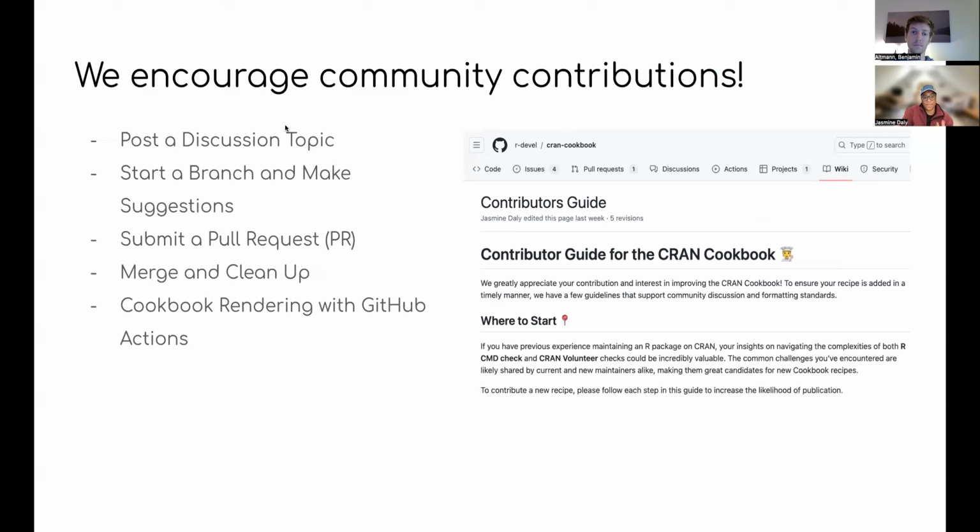So we really encourage community contributions. We have a bit of a pathway mapped out for folks to contribute. That includes starting out with a discussion topic on our GitHub repo, and then going through the process of making a PR and interacting with both Benny and me as writers, and then with other community members, to really get a sense of what the recipe you would like to include would be. Then after the PR process, your new recipe is going to be rendered in the cookbook automatically via GitHub Actions. And we really look forward to seeing everyone's contributions.